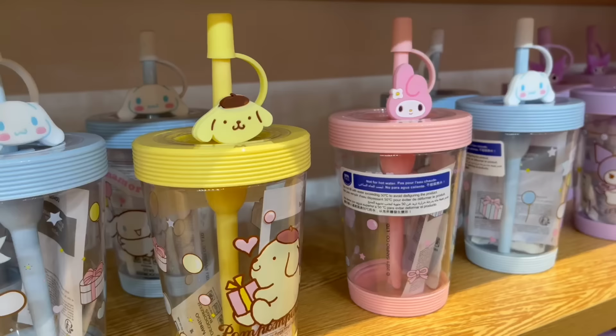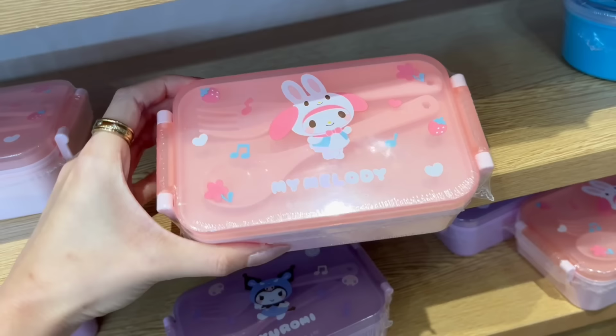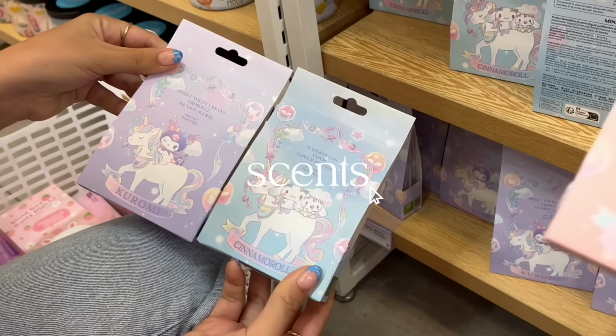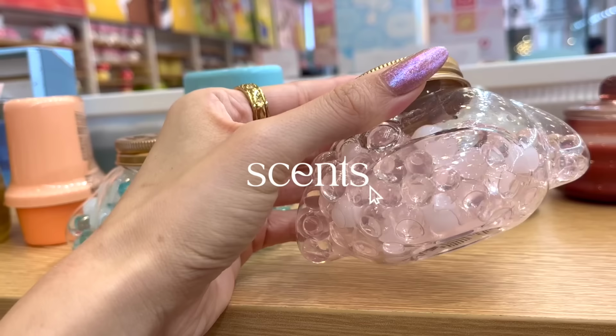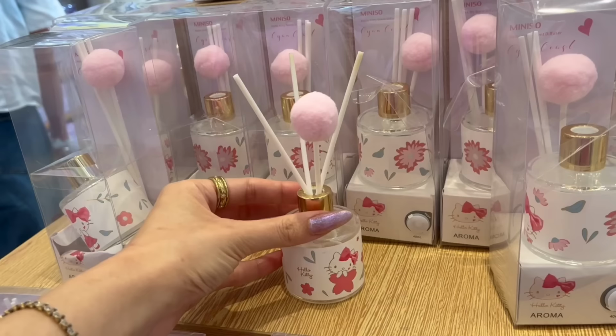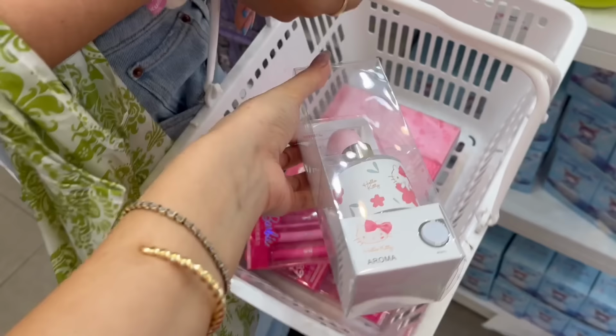That actually had us wheezing for some reason, but they also had the most precious Sanrio bento boxes. Also, I keep telling you all to never sleep on Miniso's scent section, okay? If you're not sniffing up every single tester in the store like me, you're doing it wrong. They have diffusers, candles, air fresheners, there's something for everybody.